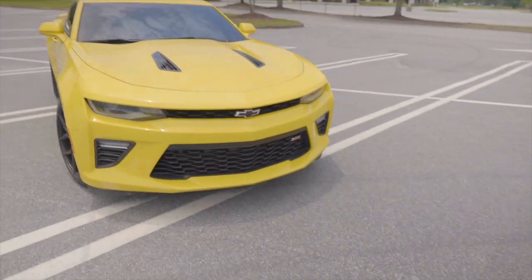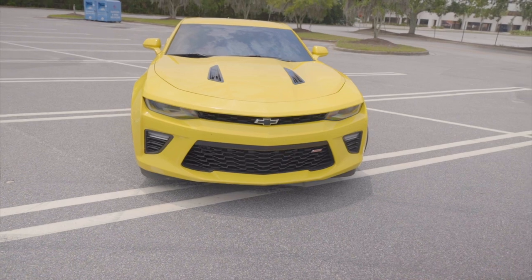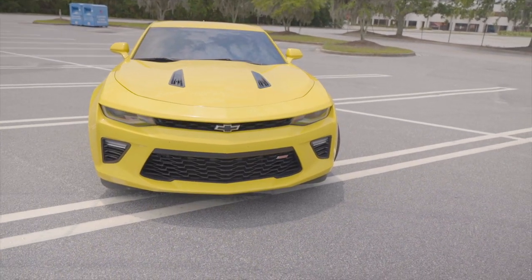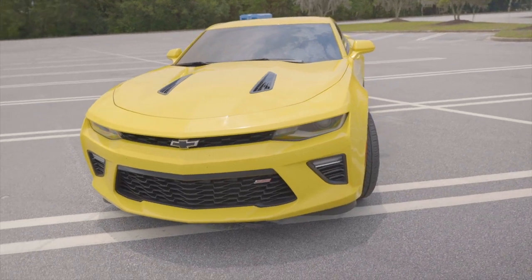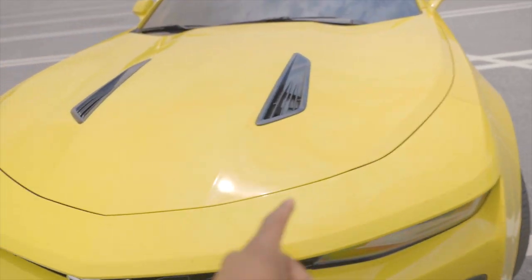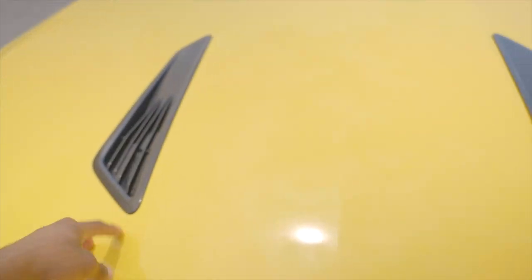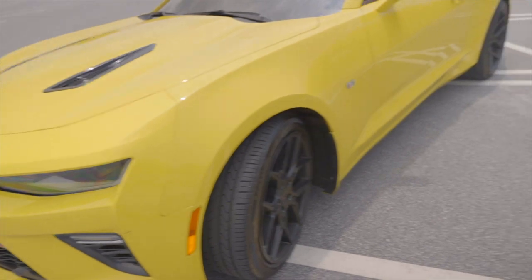'17 Camaro 2SS, y'all. To me though, the front end of this year looks so good. I think the 18 and 19 ones don't look aggressive in a way. But as y'all can see, the SS badge right there, the Camaro thing. We got the vent on the front. This thing gotta breathe. LS motor, right? Yeah, LS.